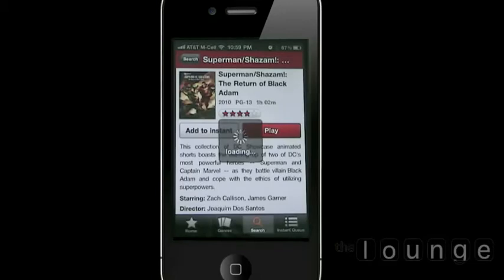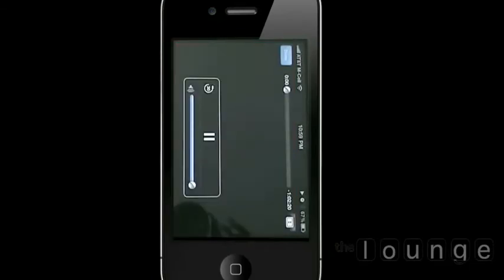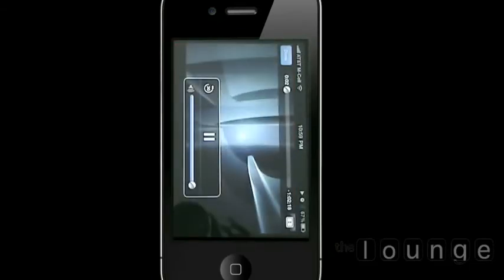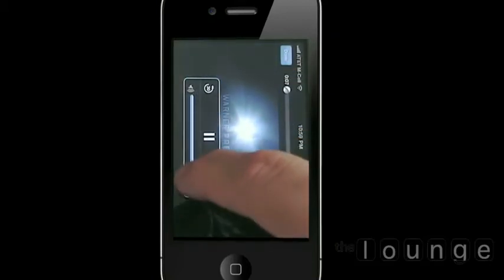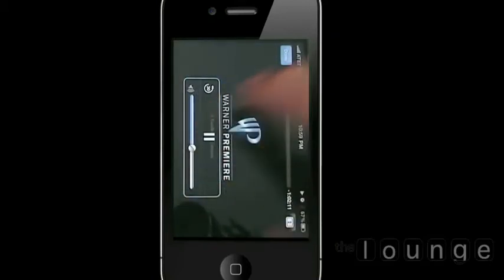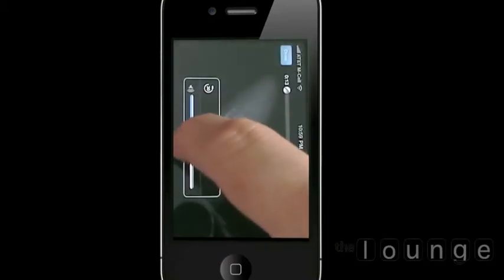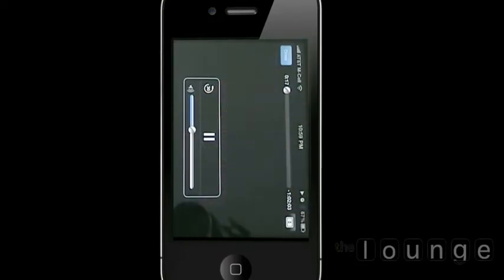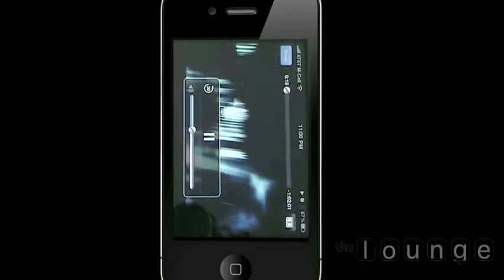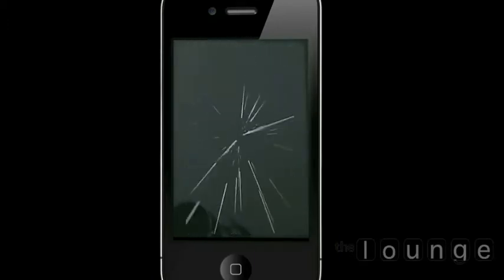It will start to play. And I do have it at an angle here. So sorry about that. And just to be fair, I'm not going to drive you crazy having this be playing sideways the whole time.